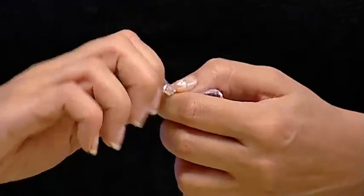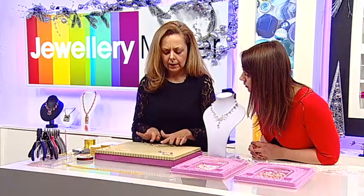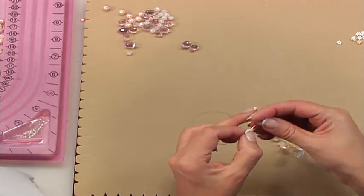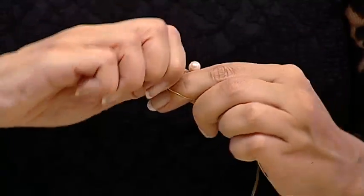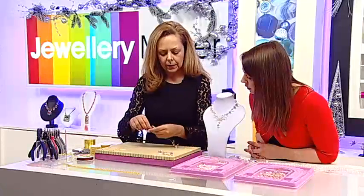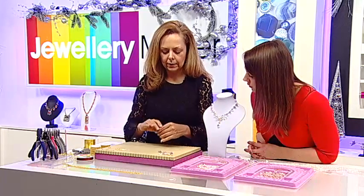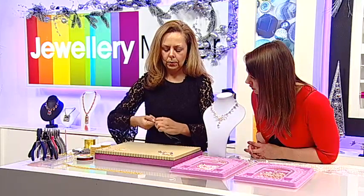Once I'm happy that I have the amount of gemstones I want on my centre bit, that is when I can start to create the necklace part of it. So I'm going to put another couple on either side, and then I'm going to show you how I actually started the necklace. Because I didn't want to finish it with wire, because I wanted the necklace part to sit against the neck really nicely. So I've brought beading thread into the design, but I'll show you how I've included that. So just a couple more gemstones on either side.